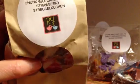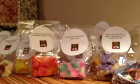Strawberry Streusel Kitchen, which I had heard a lot of things about, so I had to do that. Of course, I had to order this one. It smells amazing. It's strawberry, it's bakery. I love it.